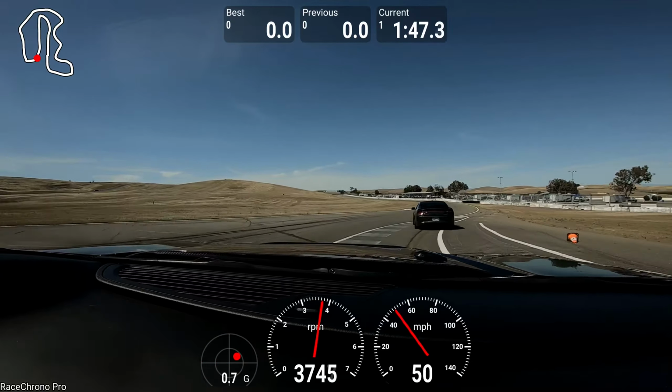Okay, so this is the second day and we are lining up behind this Porsche 911 GT3. Let's see how we do. Again, we're in the intermediate group and ambient temperatures this day hit 110 degrees. Oh man, it was a scorcher out there, but that did not take away from the fun. Here we go.